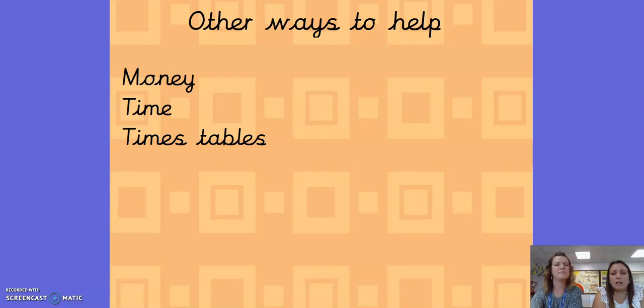So there are lots of ways that you can help at home with your children's maths skills. Obviously times tables, as Miss Long said, is a massive focus in Year 4, but also focusing on time and telling the time, not only in digital forms but also in analogue. We find that a lot of the children come to the time units and find it quite difficult to use analogue clocks because of the amount of mobile phones and digital representations of time that they see. And also with money, it's really difficult to explain money, whereas we're using contactless more and more, and cards, it's quite difficult for them to understand the coins and the value of each of them.